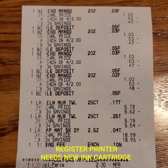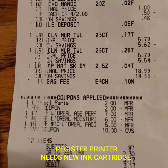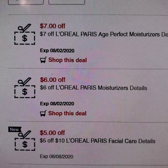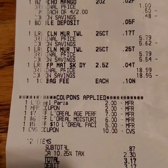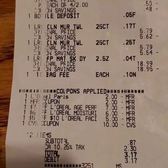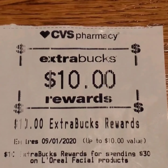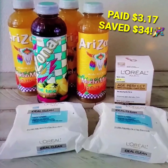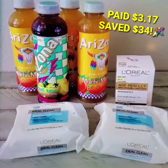This is my receipt for the Arizona drinks and L'Oreal facial products. I use paper and digital coupons. I rolled $10 extra bucks and paid $3.17. I got back $10 extra bucks for purchasing L'Oreal facial products, making my final cost $3.17. It is a $34 savings.